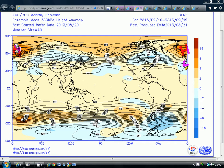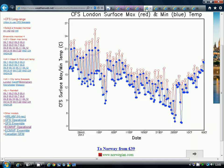Now the difference with this is that we're starting probably to bring the winds more in from a northeasterly direction with that position of the above average height. So it may be turning a little bit cooler with that, but nevertheless it's still mainly dry with high pressure very much in control. Let's have a look at the city forecast, city temperature forecast from the CFS model.